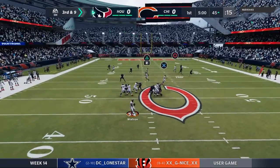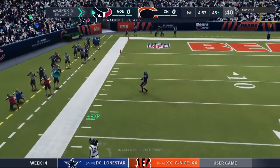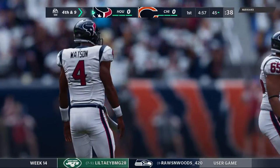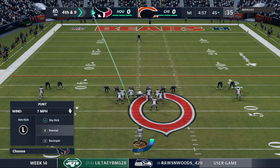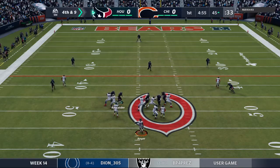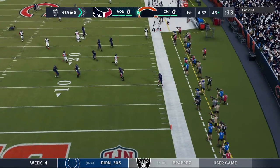Throwing on third down, Watson. And that will be incomplete. It certainly didn't appear that that's where he wanted to go with the ball initially, so he tried to get something out of it by dumping it off to his running back, unsuccessfully. On fourth down, here's Brian Anger now to kick this one away. And just a single punt for him in the loss last week as he sends this one away.